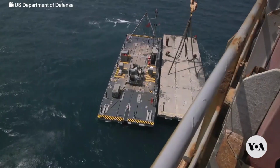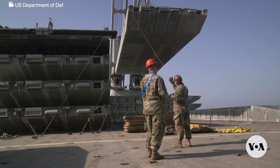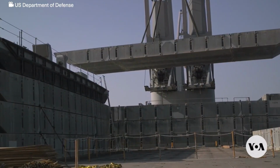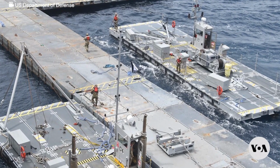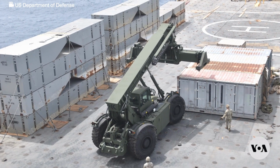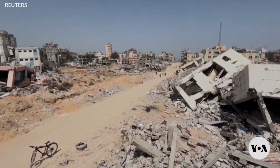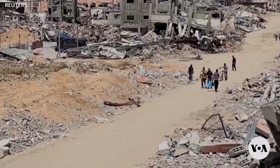But experts say the process is time-consuming and costly. The floating pier will take weeks to arrive and another 10 or so days to build. These are the first photos of the new pier the U.S. military is building off the coast of Gaza, a mission aimed at providing up to 150 truckloads of aid per day amid dire food, water, and medicine shortages there. But not everyone is on board with the plan.